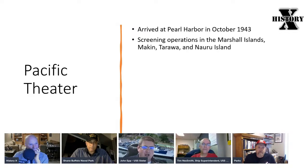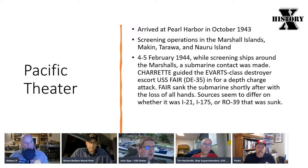Her main theater was in the Pacific. She arrived at Pearl Harbor in October of 43. Mainly screening operations in the Marshall Islands, Makin, Tarawa. But she does have a history with a destroyer escort. In February of 44, around the Marshalls, a battleship made a radar contact with a Japanese submarine. The Charrette guided the Everett-class destroyer escort Fair, DE-35, in for a depth charge attack. And the Fair was successful in sinking the sub.